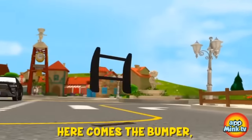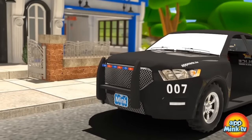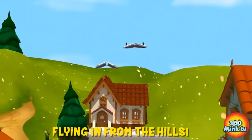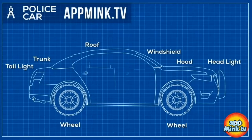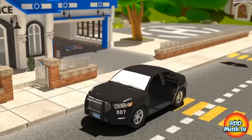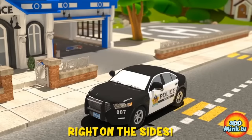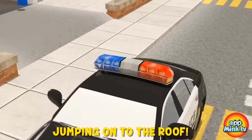Here comes the bumper, jumping into place. Oh, and now here are the doors, flying in from the hills. You guys know what to do. That's right, right on the sides. Lastly, here comes the siren, jumping onto the roof.